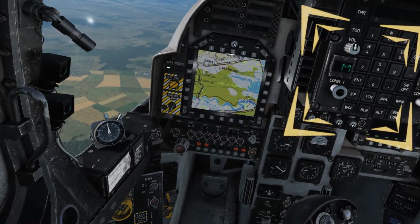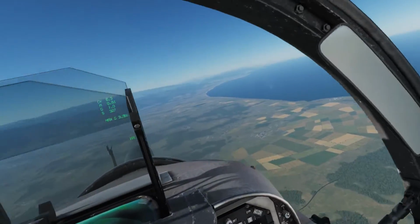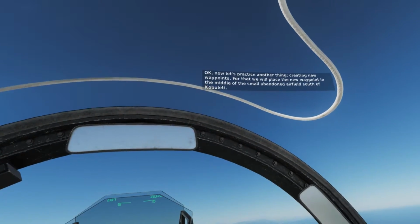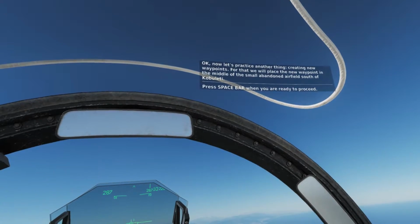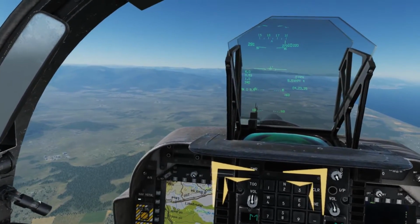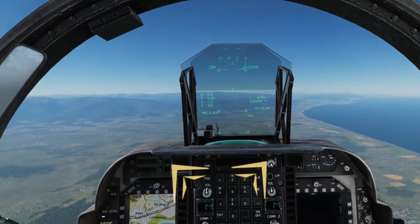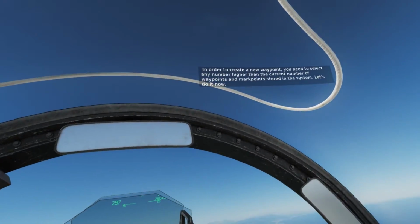Okay, now let's practice another thing, creating new waypoints. For that, we will place the new waypoint in the middle of the small abandoned airfield south of Capelletti. In order to create a new waypoint, you need to select any number higher than the current number of waypoints and mark points stored in the system. Let's do it now.